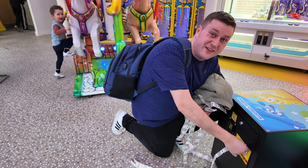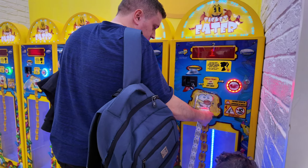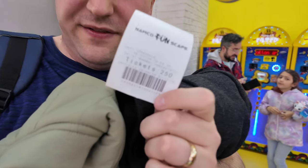Wow, I think we did quite well on the hippo game. Right, see how many tickets we got in the end. For a pound. So in the end, we got 250 tickets. For that £1 game. That's mega.